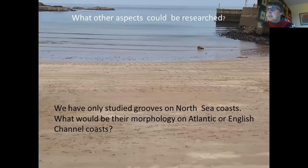So, having done this research, what more is there to do? You may notice that on this picture of the beach at Eyemouth, there are some very fine grooves in the sand, which are, of course, temporary. But that was quite interesting, so we'll do more reading about those. I'm particularly interested to know about the width of grooves on beaches on other shorelines, particularly those on the English Channel and the Atlantic coasts of Britain. Further research, probably done by other people, would strengthen the conclusions that we came to about the morphology of the grooves on the North Northumberland coastline.